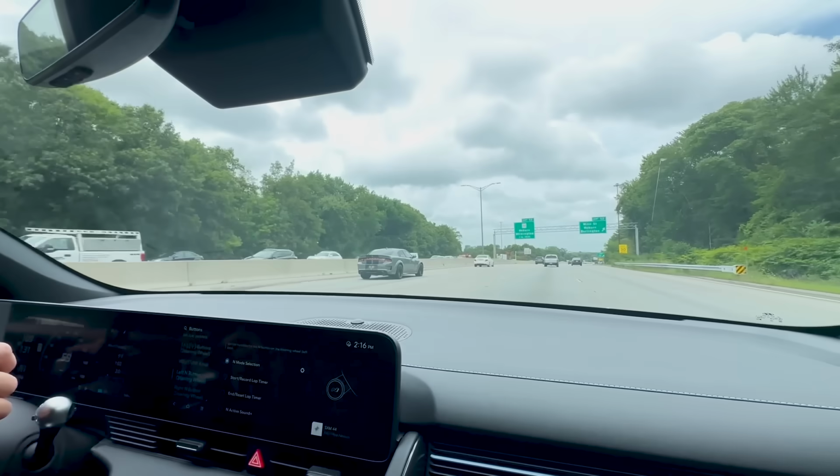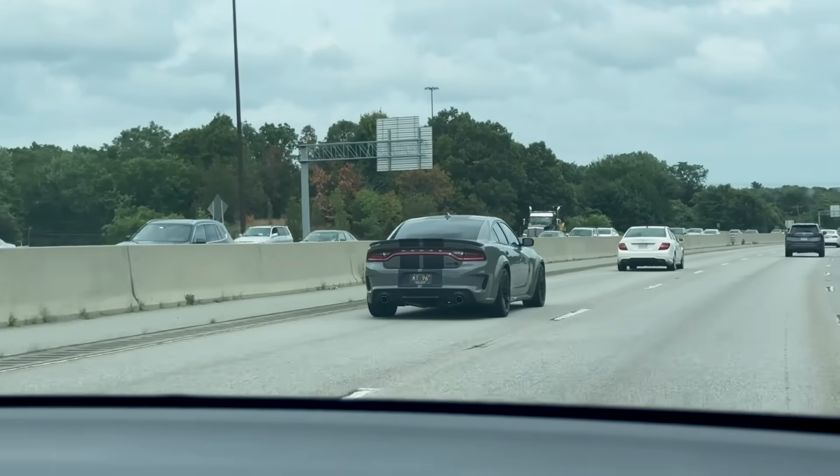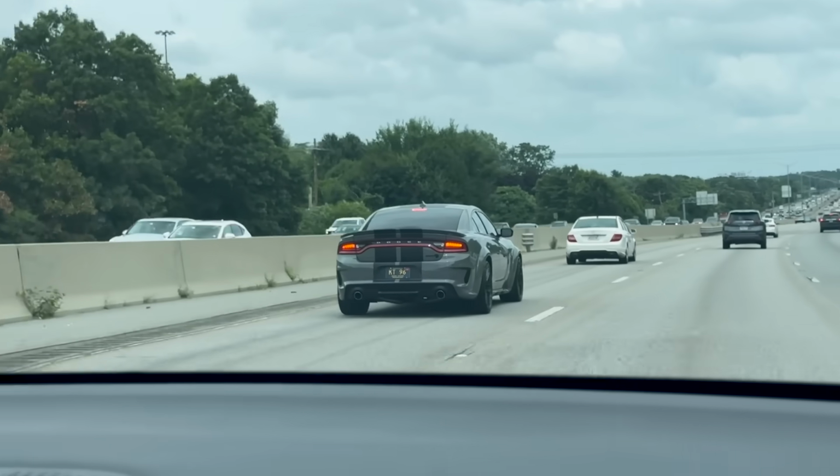Oh, now we're talking. This is the car I want. That looks amazing.